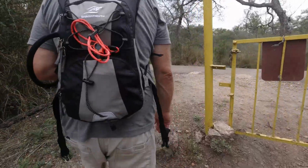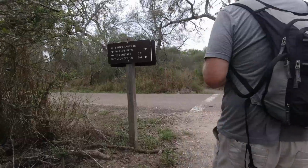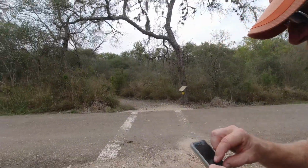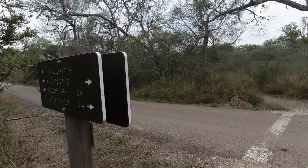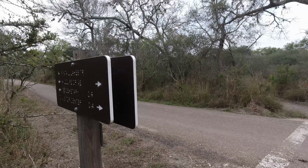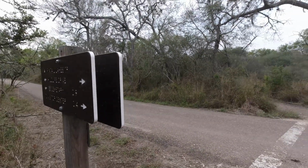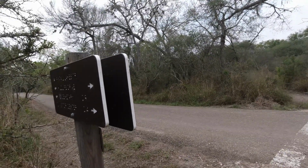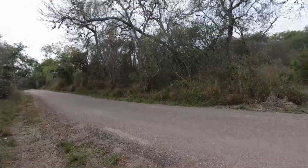So Pintail continues straight. So we don't want to go to the visitor center, which is that way. That's the trail we've been on, which was 2 miles. But is it Wildlife Trail? Wildlife Drive. Yeah, I think we go left here. It's going to take us all the way around the big loop. Okay, well, let's do that. We'll walk on the road and we'll hit the cemetery along the way.